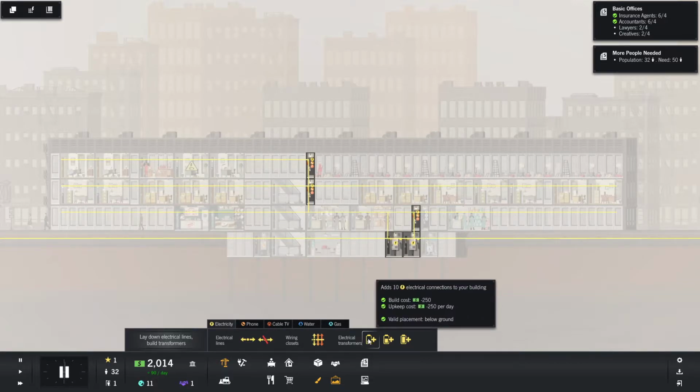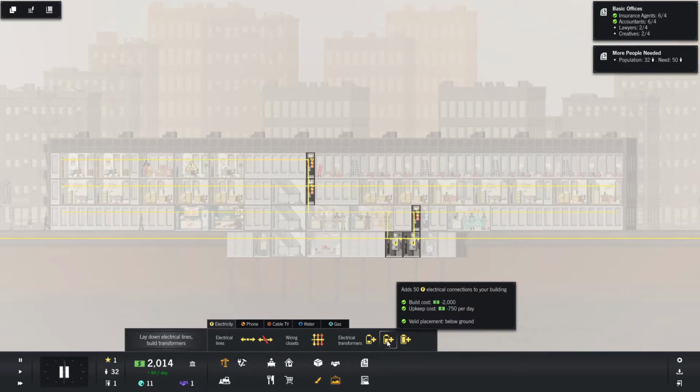Transformers. So the first one is 10, the second one is 50. So at what point do we go to 50 to break even? Hang on. So this costs 250 and it costs 250 a day. And this one costs, wow, 2,000 and 750 a day. I'm not too concerned about the upfront cost as I am about that 10. So 10 gives us 250, 20 gives us 500, 30 gives us 750.